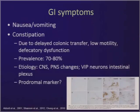There are a number of reasons why patients may have this besides age, but with Parkinson's, they may have a delay in how their colon functions. They may have low motility. They may have delayed colonic transfer. And this may be due to the underlying pathology of Parkinson's with Lewy bodies.